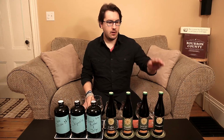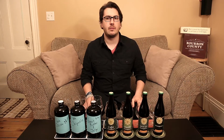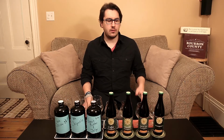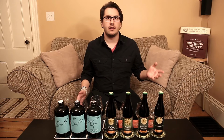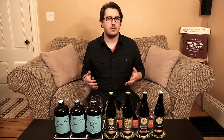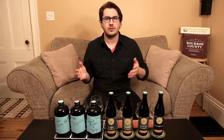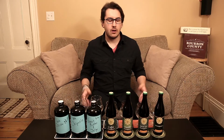So the Framinghammer original is right here. It's a beer that comes out once a year from them. It's a Baltic Porter, comes in at 10%. The style originated in the late 1700s. It's basically the equivalent of what an Imperial IPA is to a regular IPA. It's basically an Imperial version of a porter.